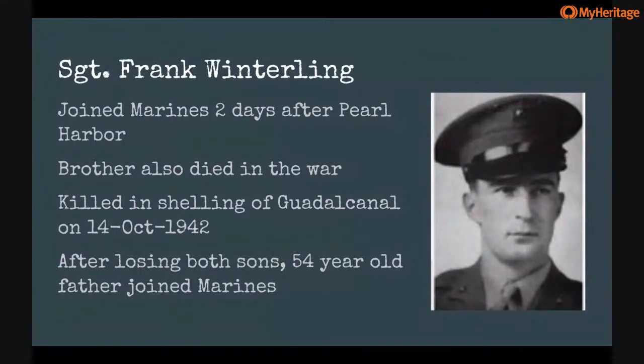So when I was researching these people, all I had was a name. I knew nothing more about them except that they died in World War II. So for example, Sergeant Frank Winterling, he joined the Marines a couple days after Pearl Harbor. He did that because his brother was already in the Marines. His brother was actually in the Philippines, and he was captured by the Japanese. He ended up in Guadalcanal, and one night there were some Japanese battleships that were shelling the island, and he was one of those that was killed. His brother died in captivity a little while later.